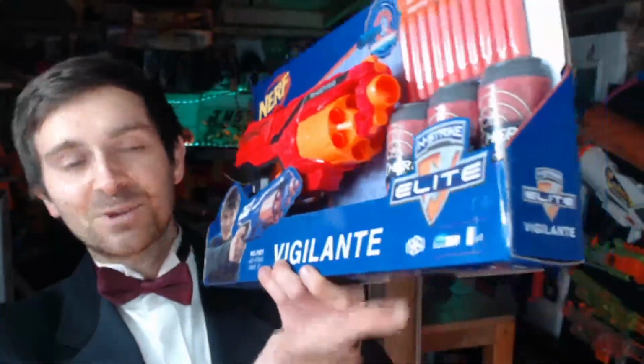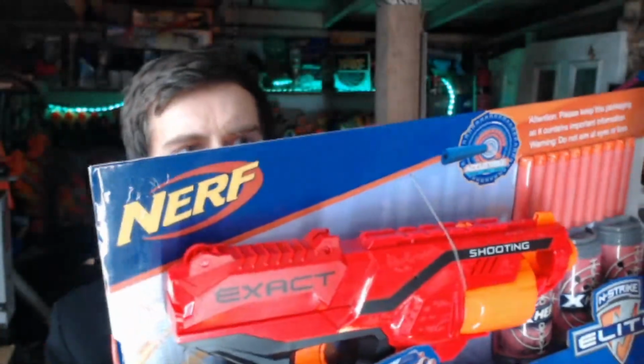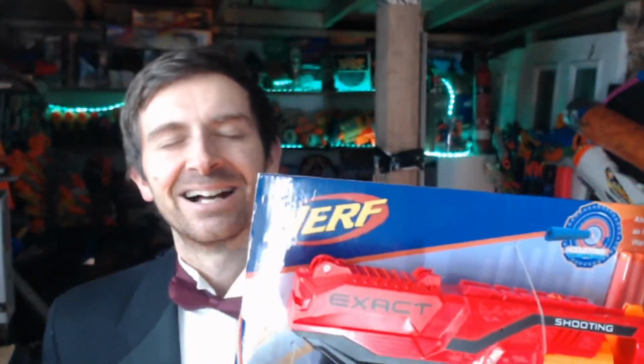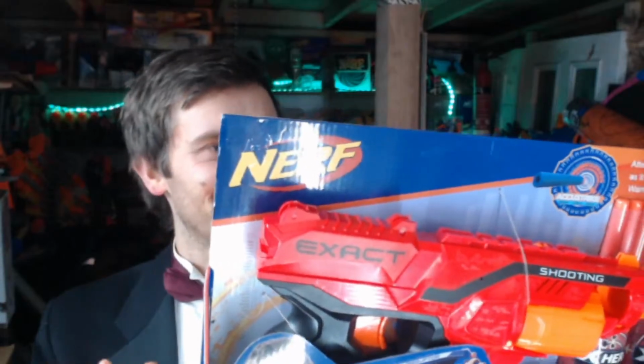The barrel rotates, which is nice. They're letting us know about that. They're giving us 3 half cans, rather. It comes with 10 Elite darts, which look like they're most certainly full vinyl jacket darts. And then, oh my goodness. I'm going to turn the box around and I've just noticed something which is absolutely incredible here.